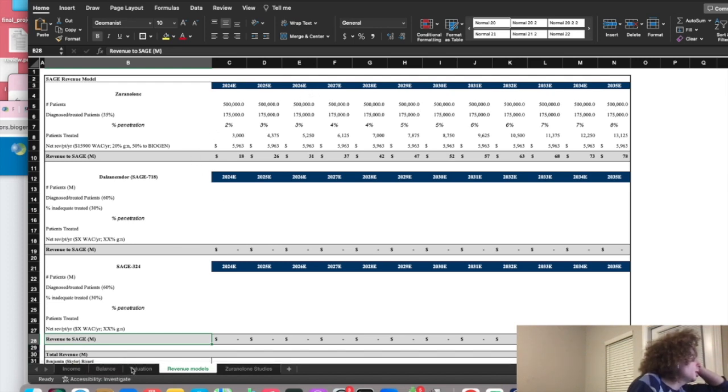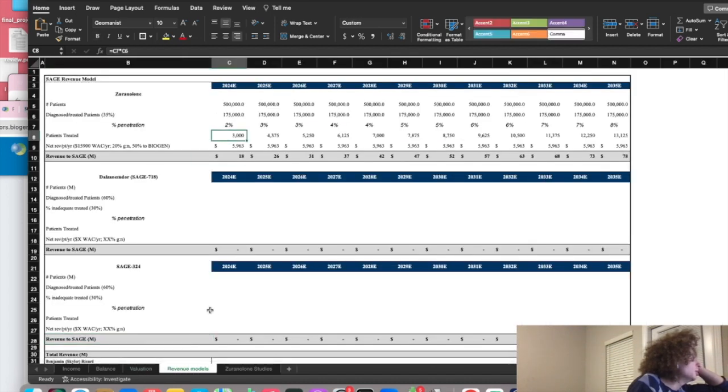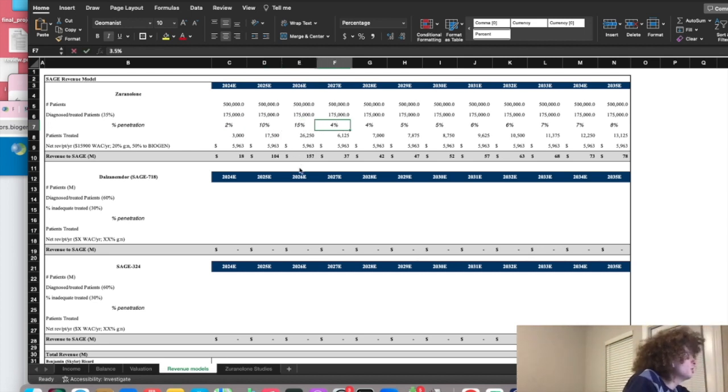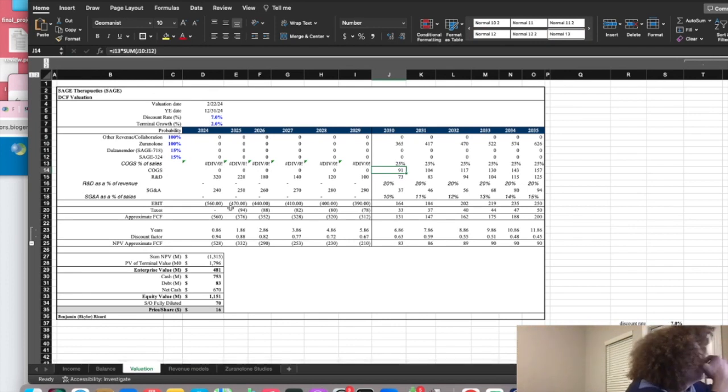Like, in order for this to make an impact, what would the penetration have to be? So let's say they have a huge, it just becomes a household name by 2030. Literally half of the people with treatment for postpartum depression are using this. And this one's even more than half. It's $600 million a year. And it's still kind of shit.